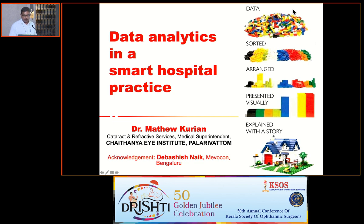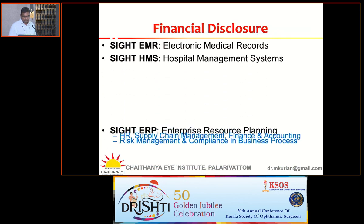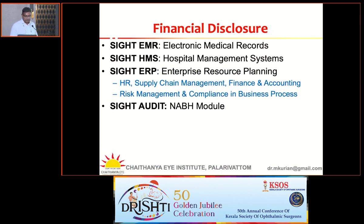So the top picture here, this is how most of us receive data. Some of us are lucky enough to get this kind of slightly sorted data. Occasionally a few get it in these nice formats. But what you want is something where you can make some sense out of it, have a story, or make it actionable.